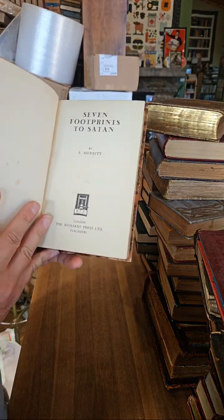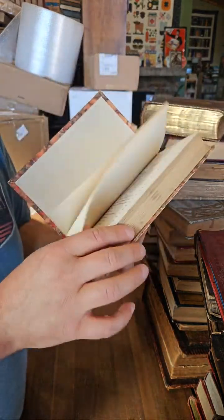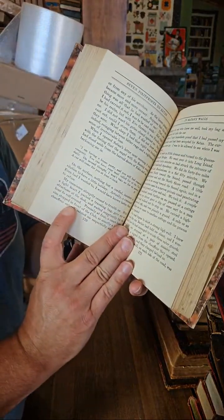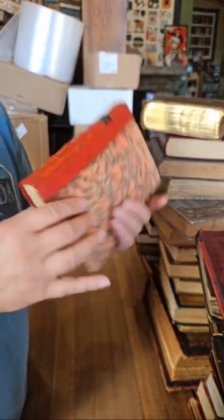7 Footprints to Satan by A. Merritt. No date. I'm not sure. Maybe 1920s. Not 100% sure on this one. Again, 7 Footprints to Satan by A. Merritt. No date.